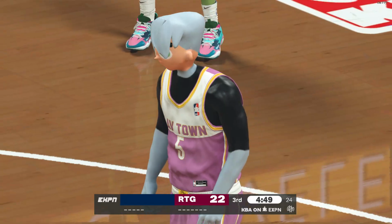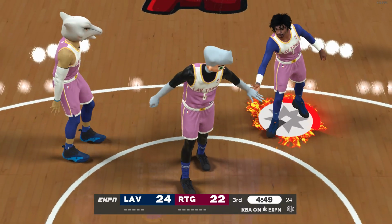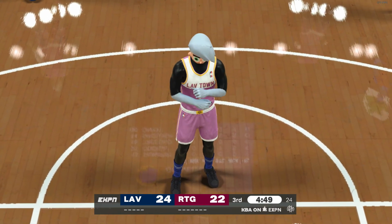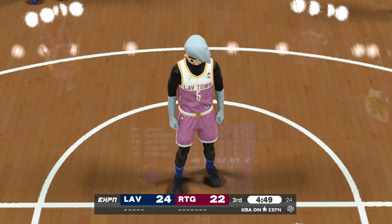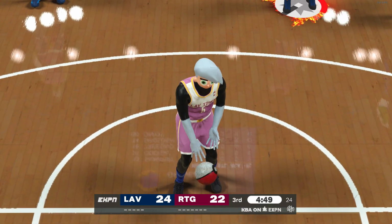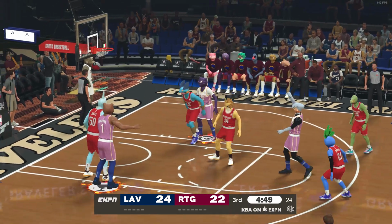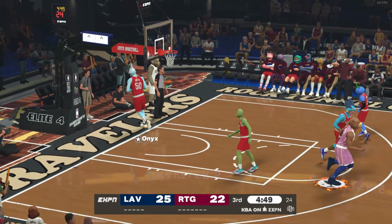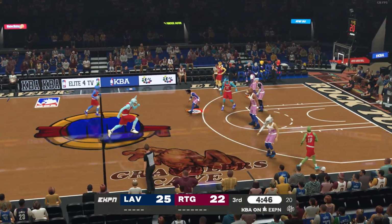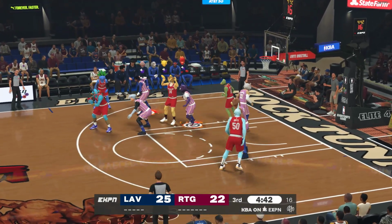First one falls for him. And that one goes in. 2 from the line that time. The Cavaliers trail by 3. Getting underway in the second half. Here's the 5 for Jason Kidd.